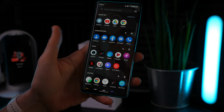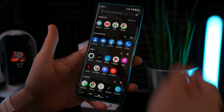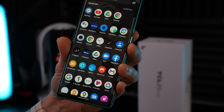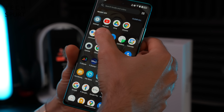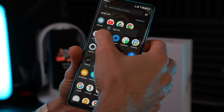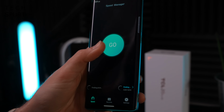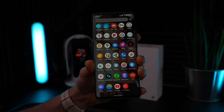You'll also notice that the apps tray is laid out very differently from your standard Android effort. It's actually all sorted by category by default, but you can change that by jumping up here and just sort it by name as usual. And yeah, the TCL 20 Pro 5G does commit that cardinal sin of coming packed with absolute crapware like Booking.com. You've got lots of other tools on here, like the Speed Manager if you want to check your broadband connection, see how good that is. You've got direct access to TCL support, which is always nice.